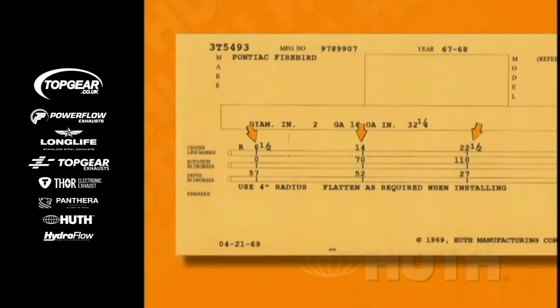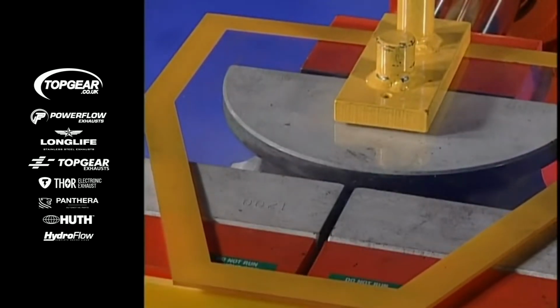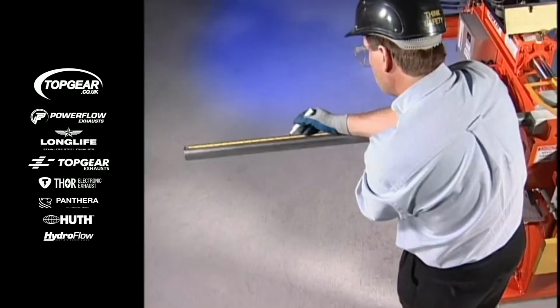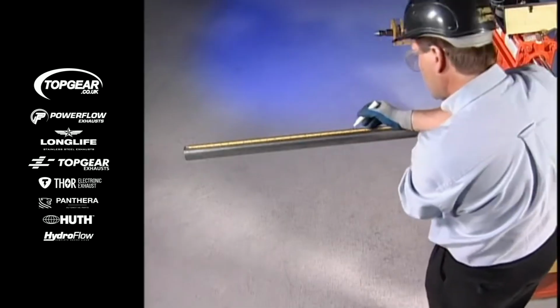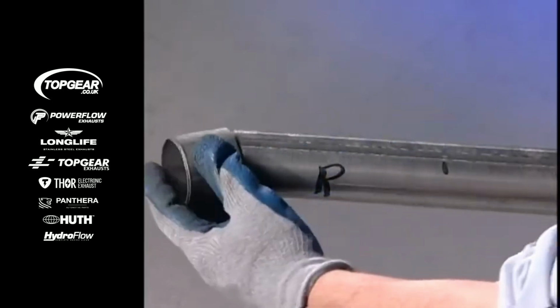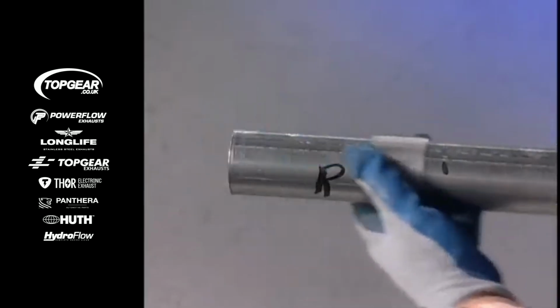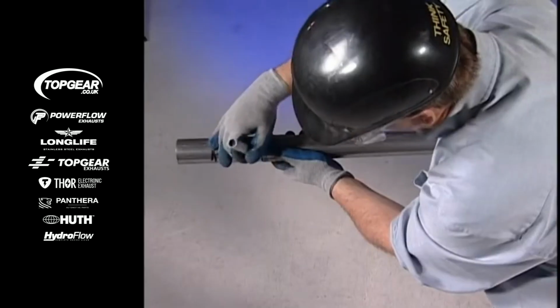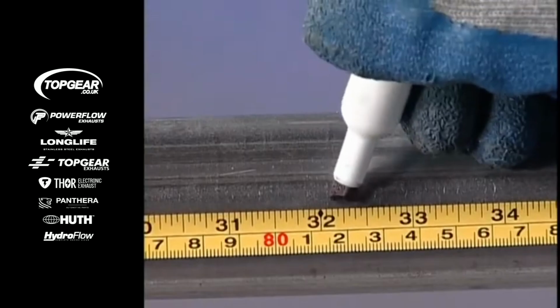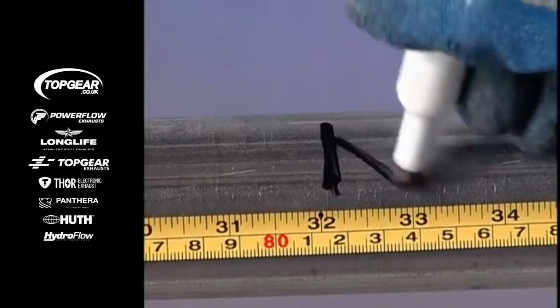Remember, always choose a pipe at least 12 inches longer than the center line of the last bend, in this case 34.5 inches. Snug the pipe in the dies. Mark the pipe with a felt tip pen at 6.5, 14, and 22.5 inches. Expand a short piece of tubing as a sleeve to assist in marking the pipe completely around its circumference. This way, you'll always have a reference mark as you rotate the pipe. Mark the overall cutoff length, in this case, 32¼ inches.